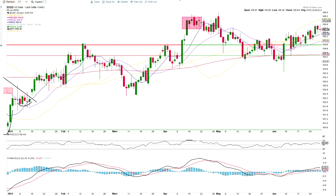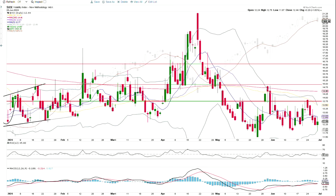Looks like the US dollar is chopping within this pattern. Look at this as like a contraction pattern. If we break the range of that candle up or down, right now the 9 is drifting higher. It does look like it wants to chop higher. It doesn't look like it wants to rage higher, but it does look like it wants to go higher. It's most likely going to be a chop there.